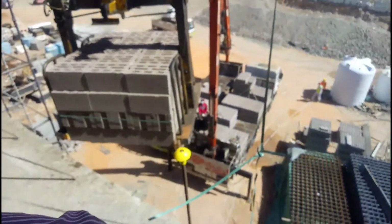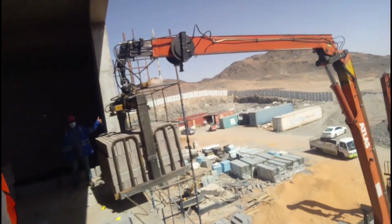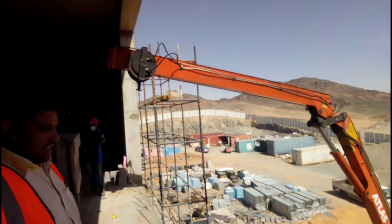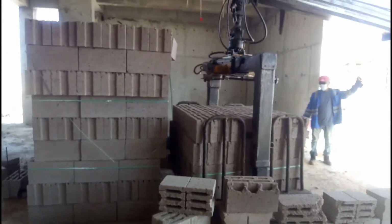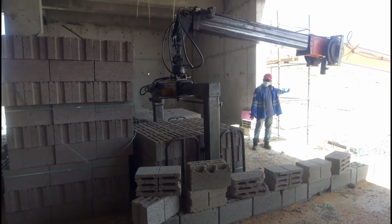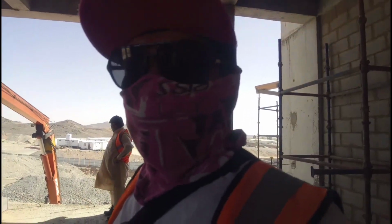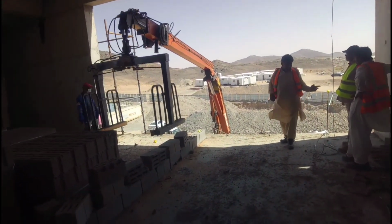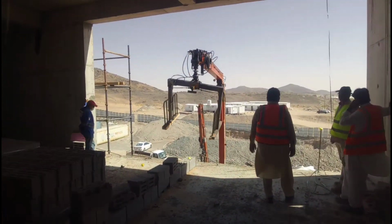It's very dangerous. Very dangerous, this work. This one, you see, very dangerous. They ordered 2,000 hollow blocks. Because this building needs to finish, I think, in 1 year. So very fast their work. Too much fast.